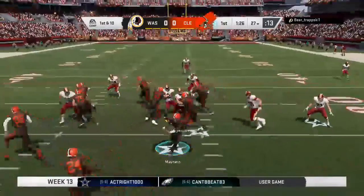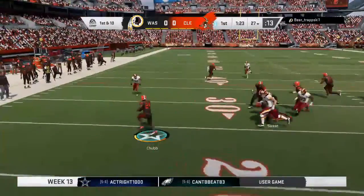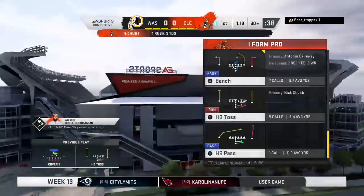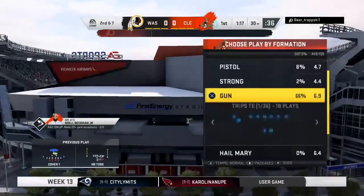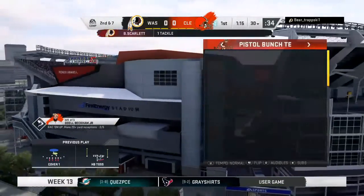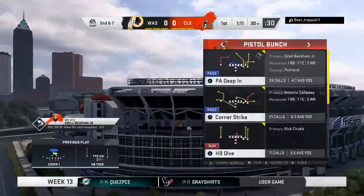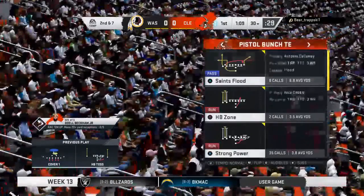First carry for Nick Chubb, and he'll get about 3 here as he's out to the 30. When we see those runs to the perimeter, when we see those runs to the edge, we think about big breakers, don't we? In this case, it was a modest gain, but it does open up possibilities here on second down.